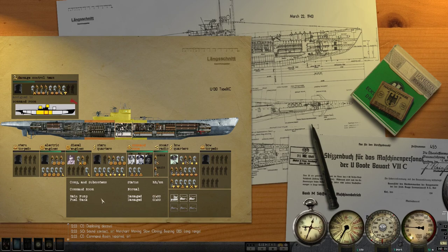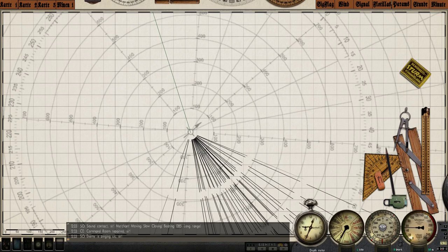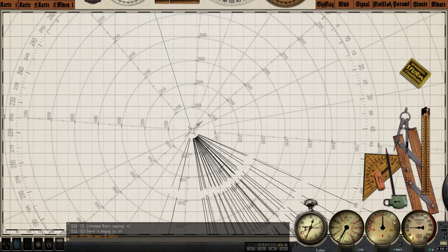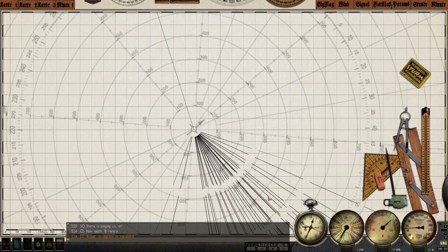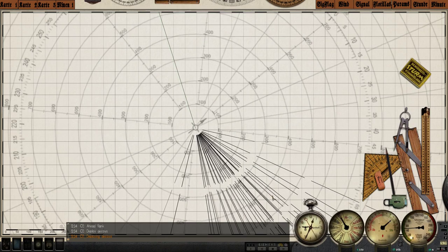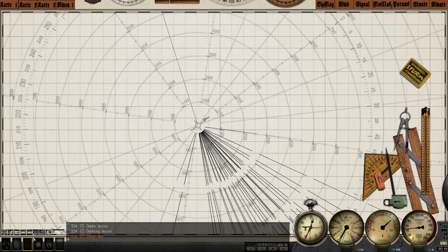Main pump, 2 hours. Oh, goddamn it. 7 hours for the port diesel. Fuck. Neue Tiefe, 1,8 Meter. Ruder, 1,6 Grad Steuerbord. Wahnsinnige Fahrt voraus. Täuschkörper aussetzen. Kleine Fahrt voraus. Ruder, 3,5 Grad Steuerbord.